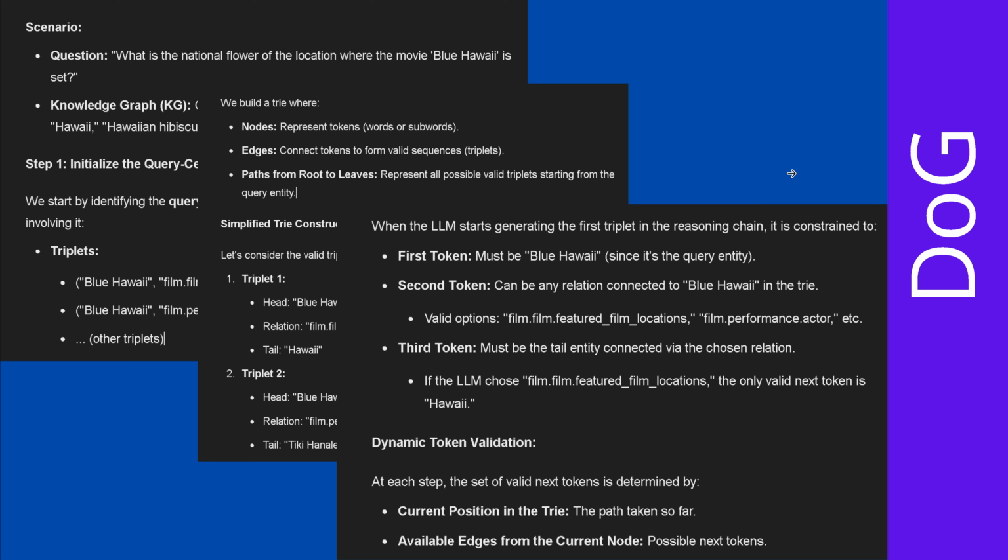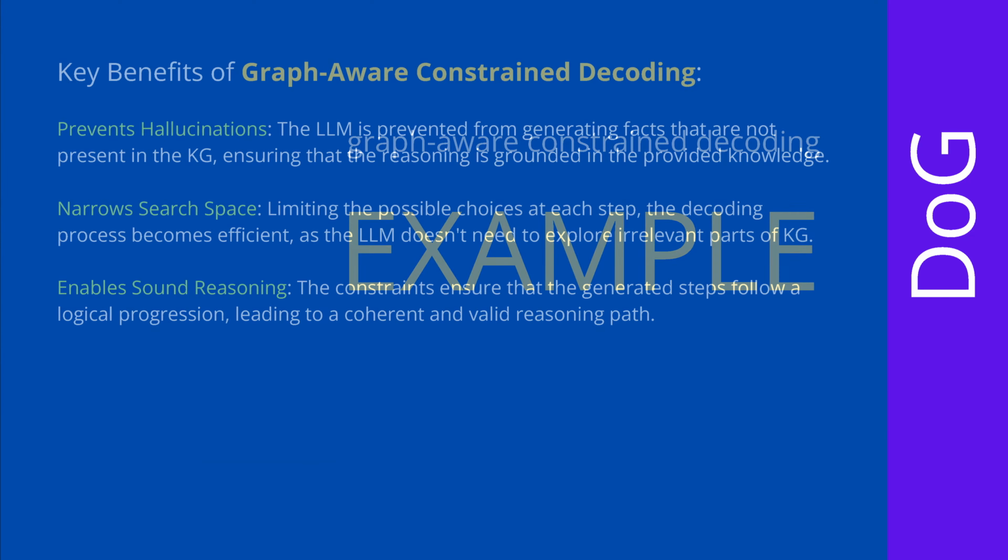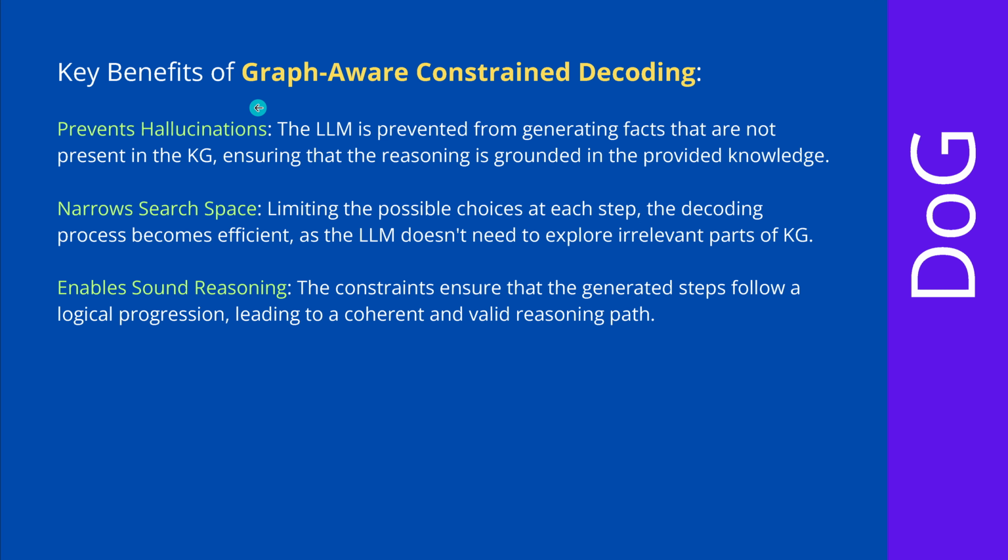But I just want to show you, sometimes this scientific paper looks a little bit complex, but if you think about it, the base idea is rather simple, no? So it's always good to have an example. Key benefits, the author tells us, hey, if we do this, it prevents our system from generating hallucination, like an LLM working on its own would do. It narrows very effectively the search space. Yes, of course, we only allow connections that we have in our knowledge graph. No, not in the knowledge graph embedding, but in the knowledge graph topology. And then, yeah, sound reasoning, same limitations.